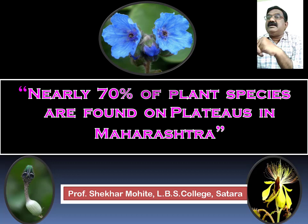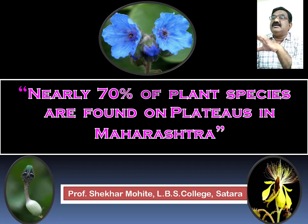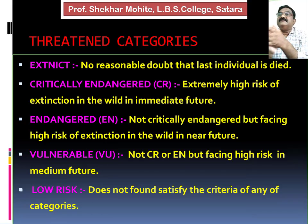In Maharashtra, an important feature is that nearly 70% of the plant species are found on the plateaus. That means a total of 70% of the flora is found on the plateaus of Maharashtra. These are some threatened categories. These are some definitions of extinct, what is meant by critically endangered, which are the vulnerable species, and what is meant by low risk.